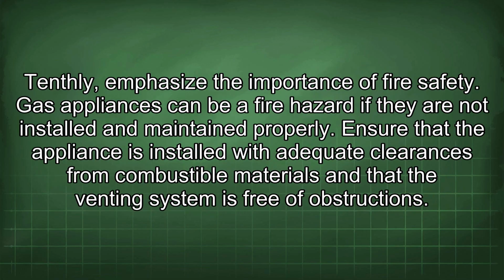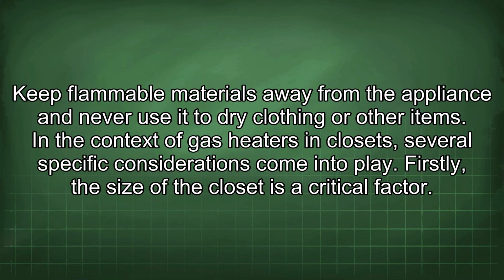Tenthly, emphasize the importance of fire safety. Gas appliances can be a fire hazard if they are not installed and maintained properly. Ensure that the appliance is installed with adequate clearances from combustible materials and that the venting system is free of obstructions. Keep flammable materials away from the appliance and never use it to dry clothing or other items.